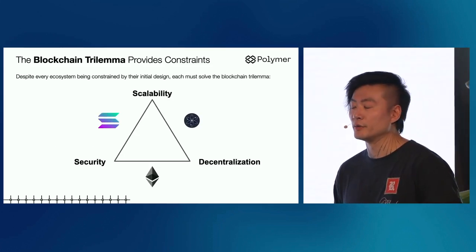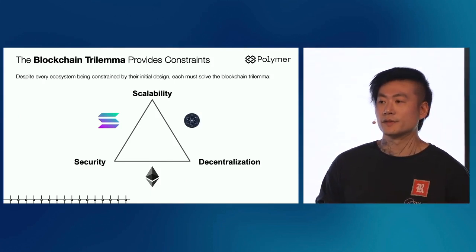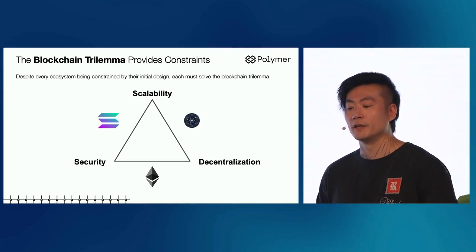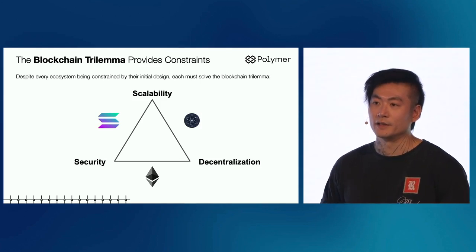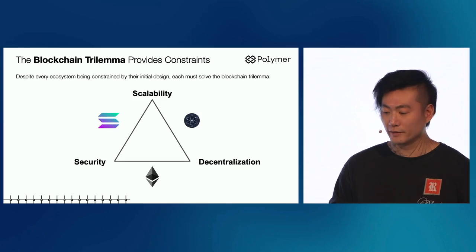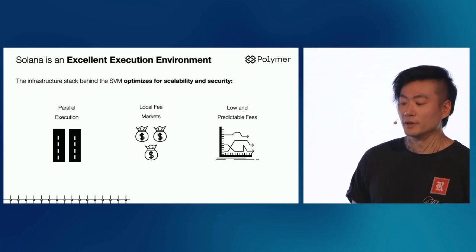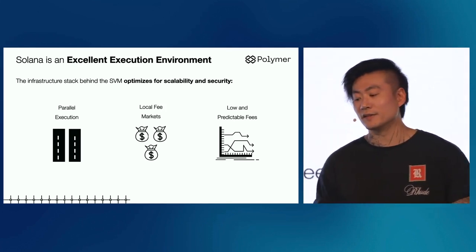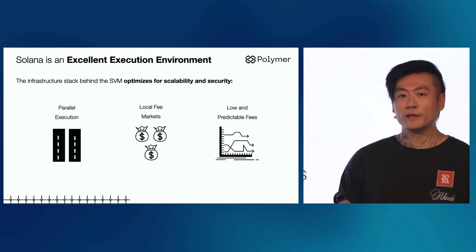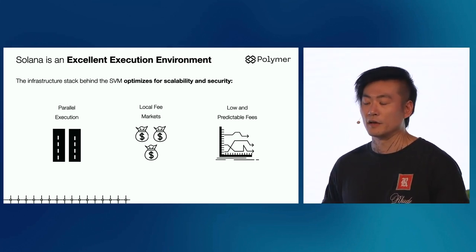So as many of you are acutely aware, there is a trade-off space when it comes to designing software systems. In blockchain in particular, there's a trade-off between scalability, security, and decentralization. It is difficult, if not impossible, to optimize across all three. So Solana optimizes for scalability, and that makes it an excellent execution environment. It has properties like parallel execution, local fee markets, and low and predictable fees, in addition to a number of other features as well.